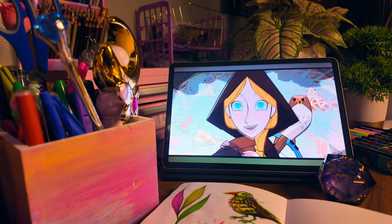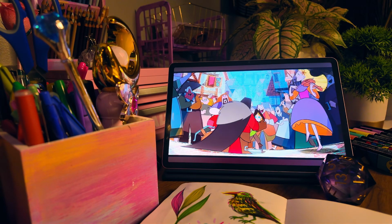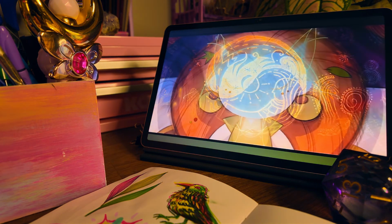And this film embraces hand-drawn textures, bold shapes, and intricate Celtic designs to tell a story about freedom, transformation, and just the untamed magic of nature. Now, spring isn't just about soft pastels, it's also wild, tangled, and full of energy. And I feel like this movie really embodies that mood.